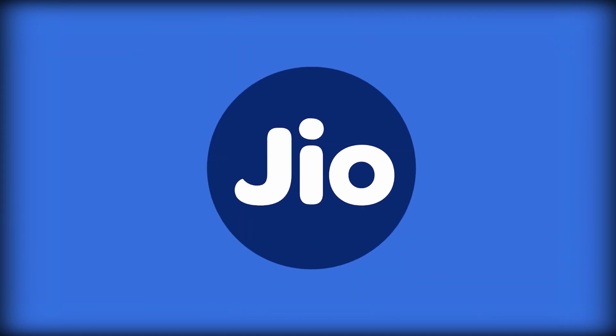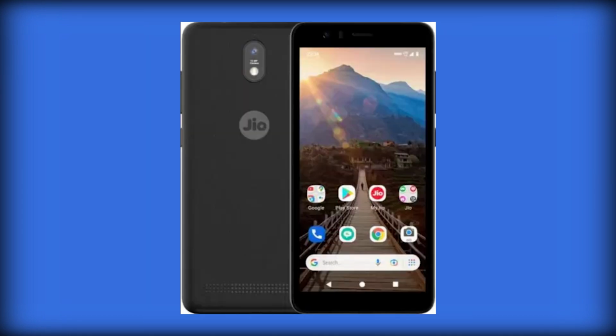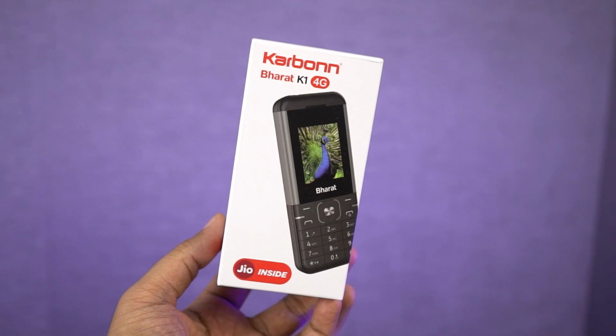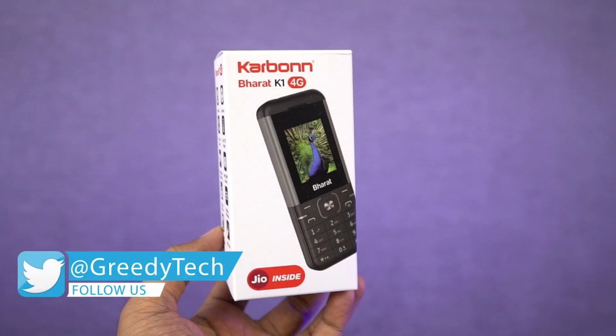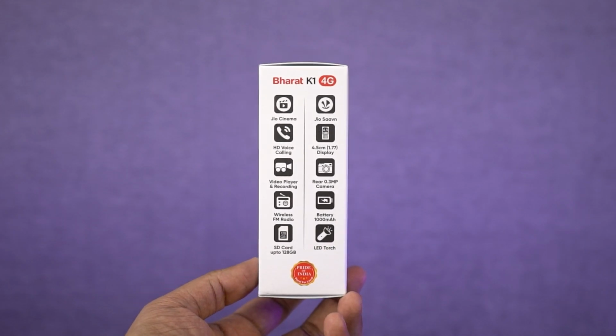Now Jio brings a lot of affordable products like a laptop for 15k, a 4G smartphone for 6k and now a 4G basic phone for 1k. That's pretty cool. Now obviously this is made in India and comes with 1-year warranty. And there are a few more highlights. It only supports Jio 4G SIM and only has Jio apps.